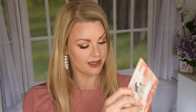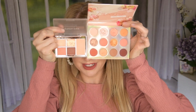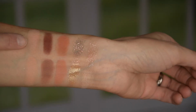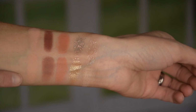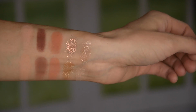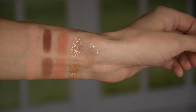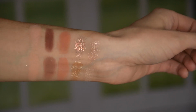So I actually did some swatches with this one compared to a few shades from the Colourpop Sweet Talk palette, because look at these. I mean, these are kind of very close to each other. So I'm gonna pop up some swatches. The upper row is from the Sweet Talk palette from Colourpop, and the lower one is from this Misha palette. And I feel like there is similarities. I mean, you have a pressed glitter in the Colourpop one, you don't have that in the Misha one, but I feel like they are really close.